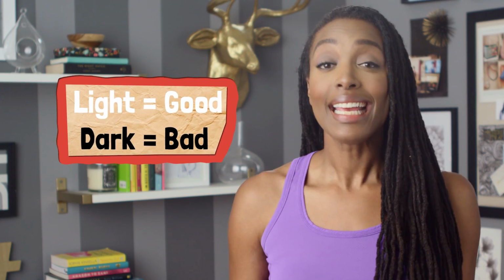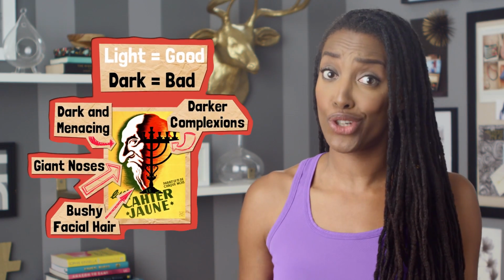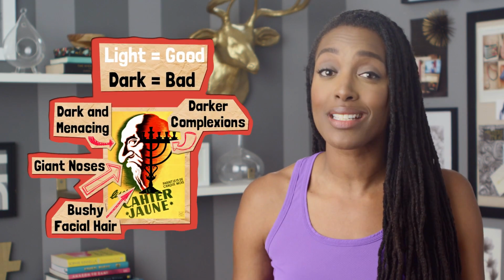Yikes. That light equals good and dark equals bad idea even carried over into anti-Semitic propaganda. Jewish people were portrayed as dark and menacing with giant noses, darker complexions, and bushy facial hair. And you can't really oppress Jewish people when your own savior looks Jewish. Thus, white Jesus gained more popularity. But the medieval Christians weren't the only ones to use this new and improved white Jesus to justify oppression.